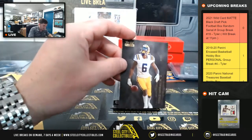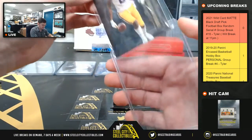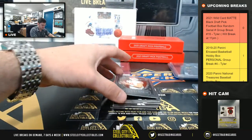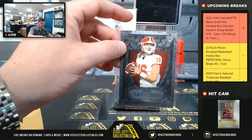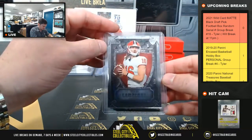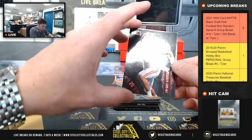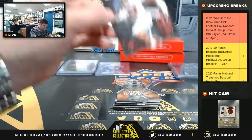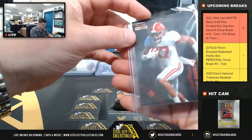Terrence Marshall, 39/349. Terrence Marshall going to 9. Trevor Lawrence, 5/25. Trevor Lawrence going to 5. Jalen Waddle, 11 of 25. So Jalen Waddle, going to 1.